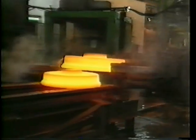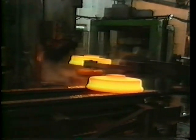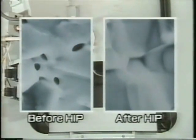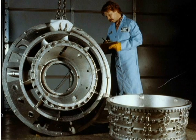Hipping is also employed to improve the performance of cast metal parts. A large number of castings can be processed in a single cycle. Internal porosity is totally eliminated, and the hipped parts typically have properties that sometimes exceed those of more costly wrought or forged products.